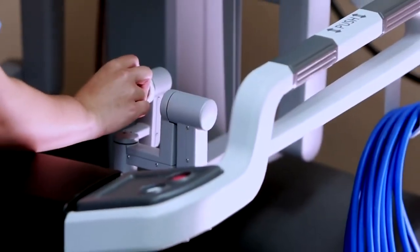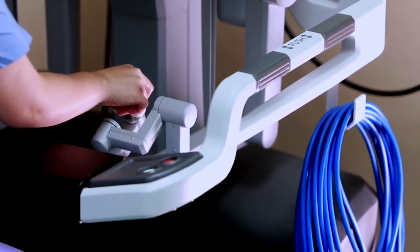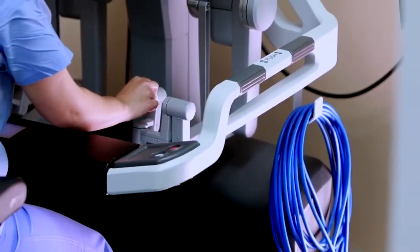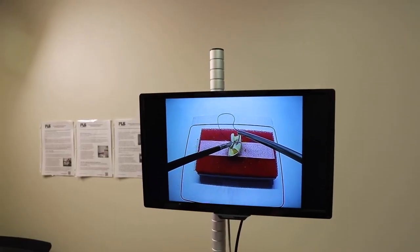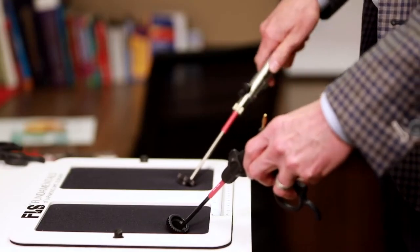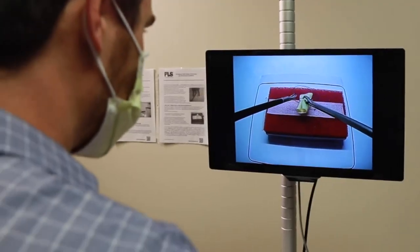As you progress through the program, you spend more and more time on the console, operating with the attendings. At multiple facilities, we have 2 consoles so that you and the attending can both be operating together, handing instruments back and forth when appropriate. We have a training console here so that you can prepare yourself for your operative time by going through modules and really honing those operative skills before you step into the OR.